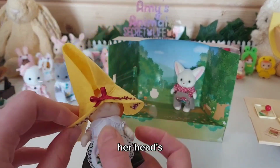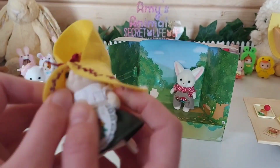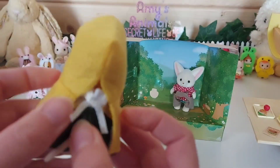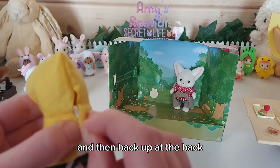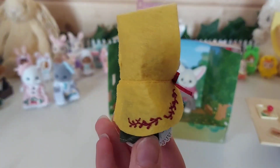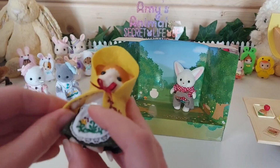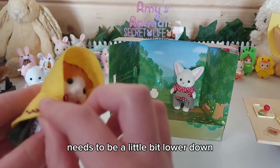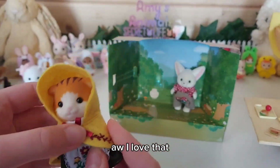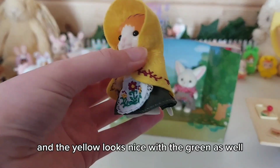Put her head in there. And then back up at the back. How lovely is that? Oh, she's so sweet. Just be a little bit lower down. Oh, I love that. And the yellow looks nice with the green as well.